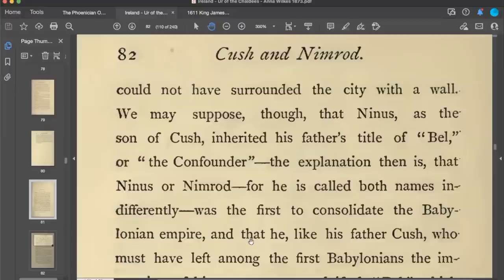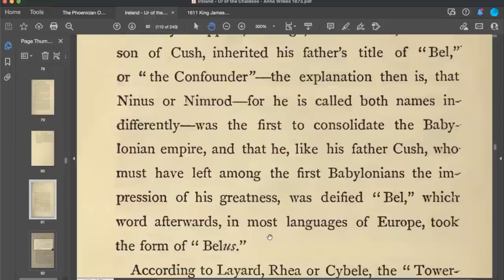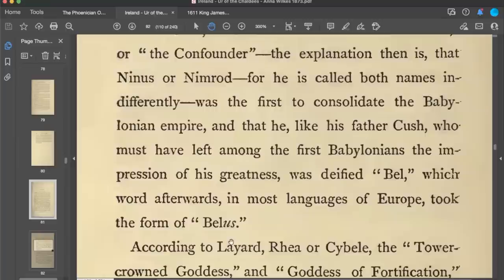The explanation, then, is that Ninus, or Nimrod, for he is called both names, was the first to consolidate the Babylonian Empire, right? So he was one of the first to consolidate the empire. That's why he gets the credit as a progenitor of all those cities. But again, remember, it was Ashur, the Assyrians, who first went out from it in scripture, and Nimrod eventually consolidated that whole place into the Babylonian Empire as we came to know it. And that he, like his father Cush, who must have left among the first Babylonians the impression of his greatness, was deified as Bel, which word afterwards in most languages of Europe took the form of Belus. All right, that's them talking about Nimrod.